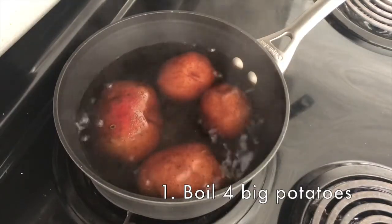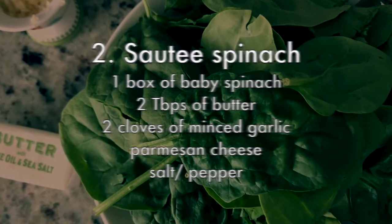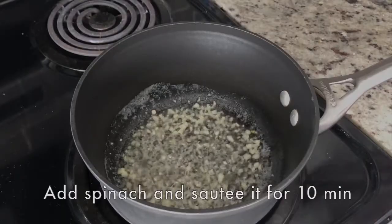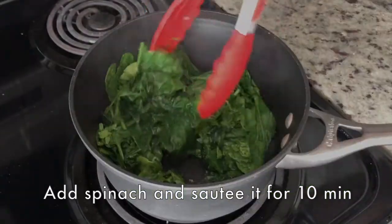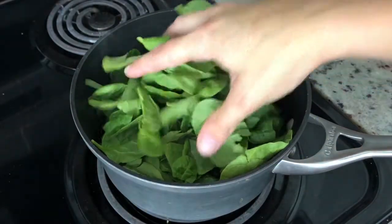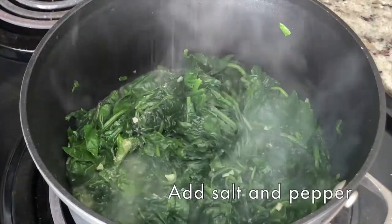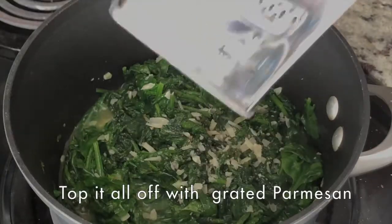So let's start. Start by boiling some potatoes and preparing everything to saute some spinach. For the spinach, first melt the butter, add the garlic, and then put the spinach in. It's gonna take about 10 minutes to cook. Not all of the spinach will fit at once, so first let it decrease the amount and then add some more. Finally, add some salt and pepper and top it all up with some freshly grated Parmesan cheese.